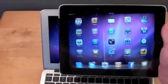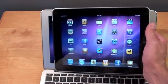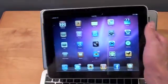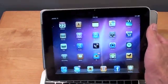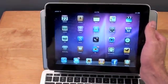Now, if we look at the screens, we can see that they're not exactly the same dimensions. The iPad is a little taller, but it's not as wide as the MacBook. Again, the iPad is about 10 inches. This is 11.6 inches, so it is a little bigger, but that's measuring diagonally.